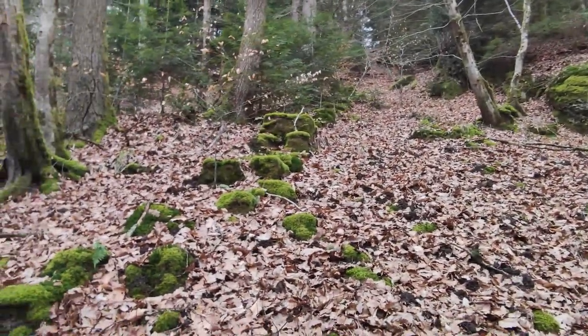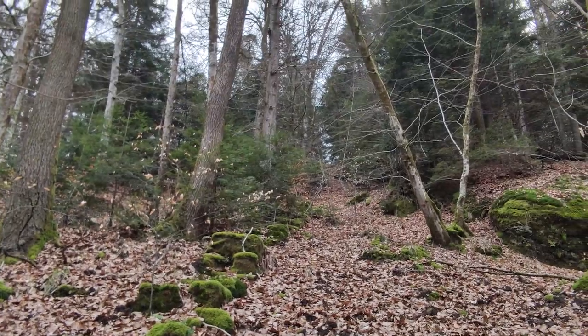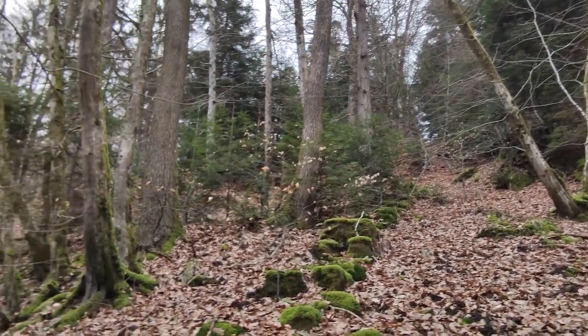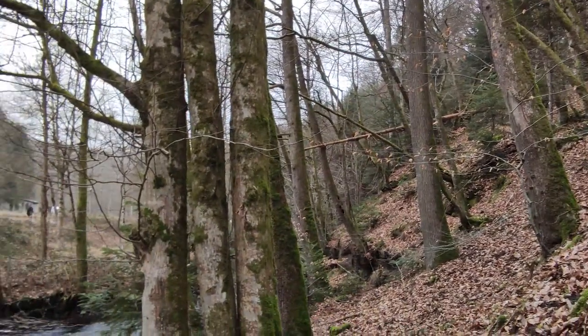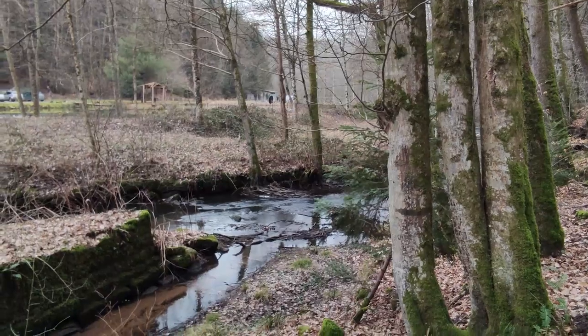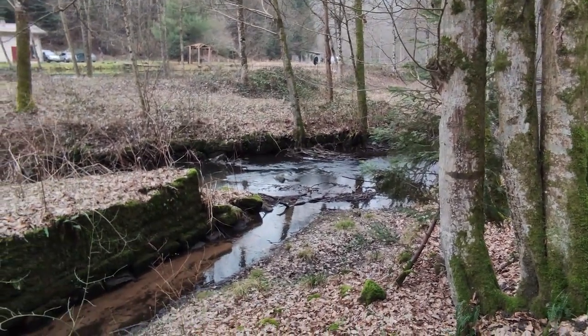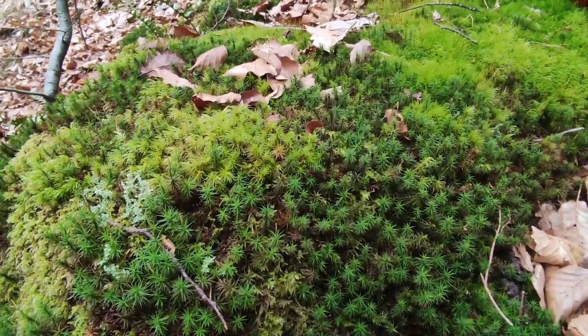Now we're gonna do some exploring. This here actually looks like some old stairs, which is very possible because there is a lot of ancient structures everywhere around these forests. All kinds of them. And we're just gonna go climb up the hill a little bit.